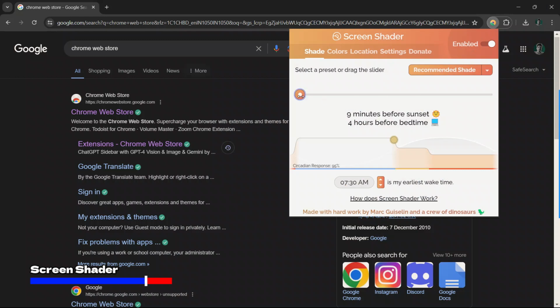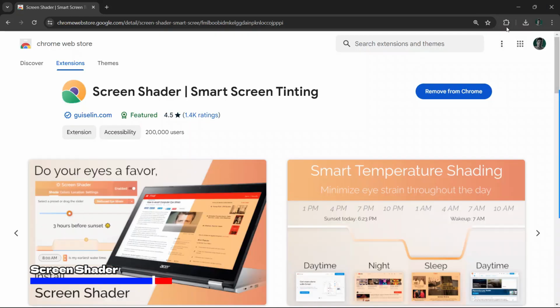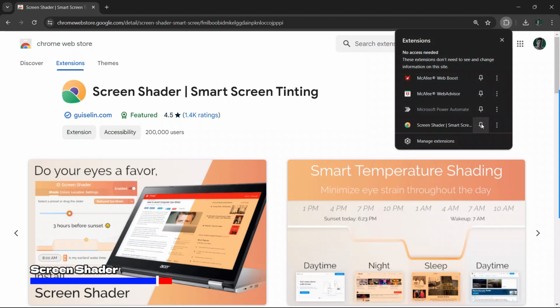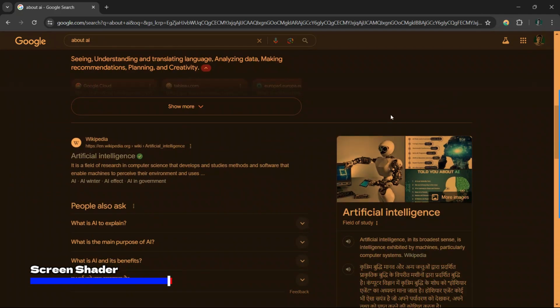Just click on it and adjust the tint color and shade using the slider until you find your ideal setting. You can even pin the ScreenShader icon to your toolbar for one-click access to toggle the effect on or off as needed. That way, you can constantly tweak the warmth level throughout your workday.